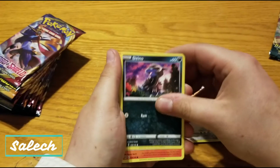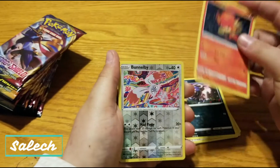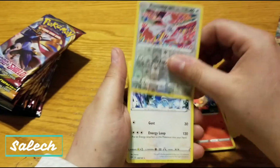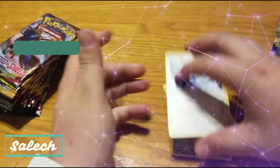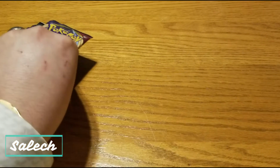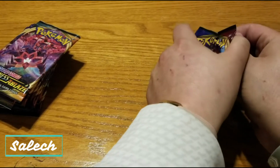Dude, those are so good. I love their emotes. Yeah. Pansear. That's a good one, too. Oh, okay, Vanillish. First holo Vanillish. And a Lugia. Fun fact, that's my third Lugia. For real. And one of them was a holographic. It sure was. All right, next. All right, starting off pretty good. You already started off better than I did.